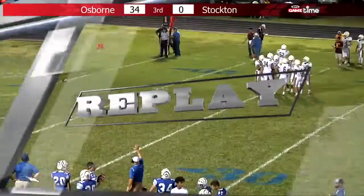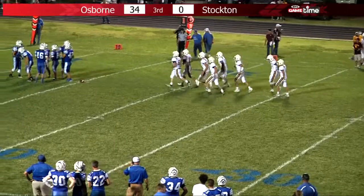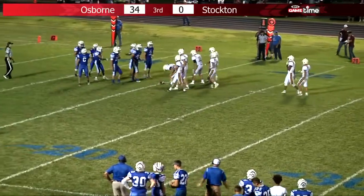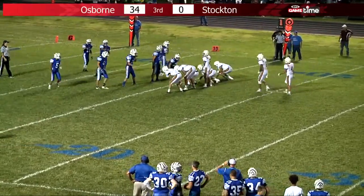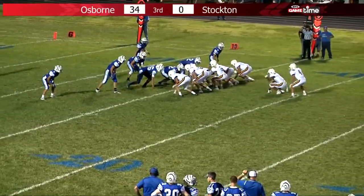But boy, man, Holloway is in the secondary before anybody even touches him. He's the real deal. Yeah. He's the real deal. Him and Schur. So first and 10 for Osborne here at the 15-yard line, just the opening drive in this second half.